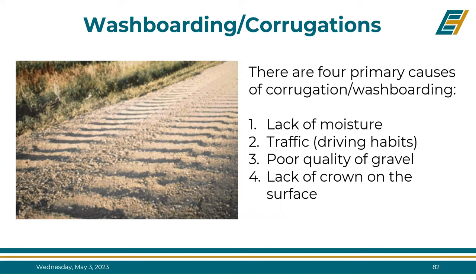So the last couple things here, again, washboarding. We talked about that earlier. There are four main causes of washboarding roads: lack of moisture, traffic, people's driving habits, where they tend to accelerate and brake, poor quality gravel, and lack of crown on the surface. What happens is some of the coarser material tends to float to the surface of the road, and with traffic on it, it forms into these corrugations, this washboard pattern, which is very, very tough.